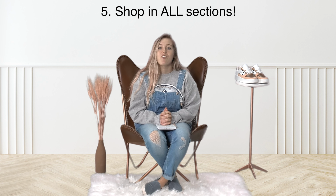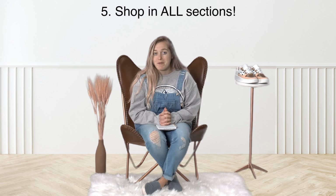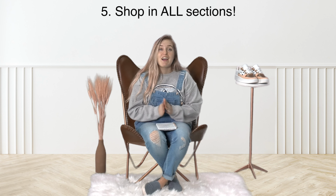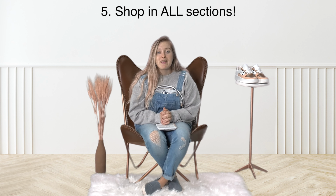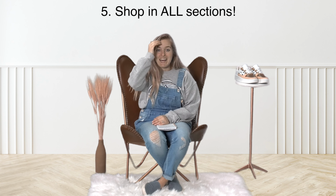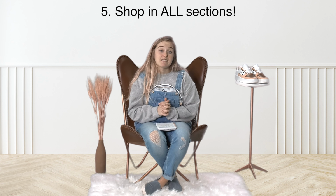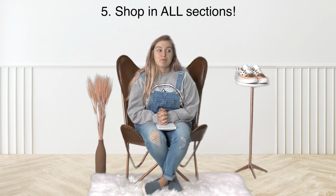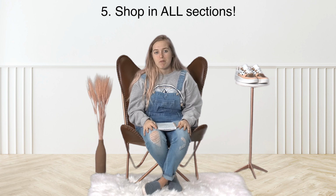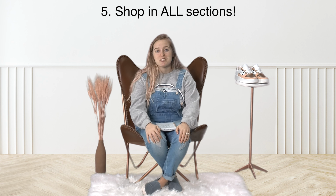My next one would probably be, don't be afraid of any section. I love shopping in all sections, whether it be the men's, the women's, even the kids sometimes. You can find really great shirts there. I love scanning all of them. Men's pants are my favorite because generally they make them more high-waisted anyway. And I love finding my pants in the men's section. Shirts, I love in the men's section. You get a nice, really cool graphic tee. But don't get me wrong, I also love the women's section because they have so many great options.